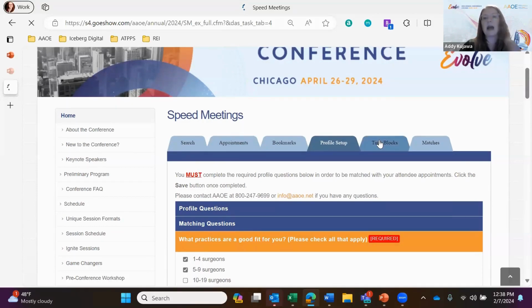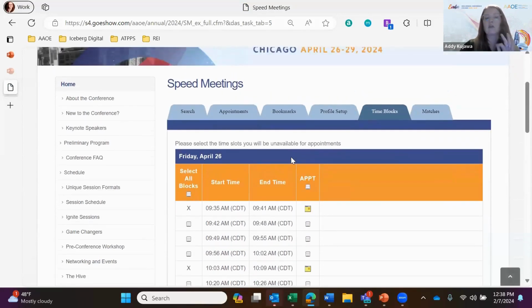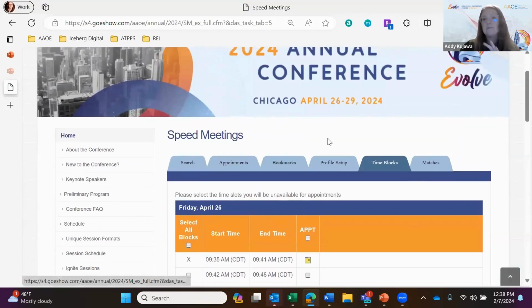Time blocks, do not go in here and update anything. If you mark any of these, it will cross off those times for people to be able to make appointments for you, and you will not have an appointment. So don't do anything in the time blocks section.